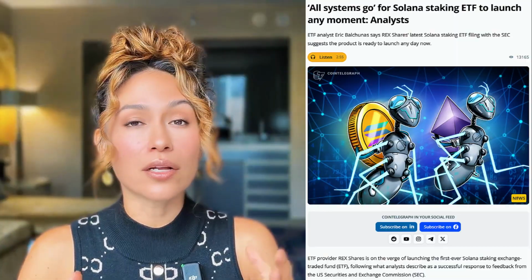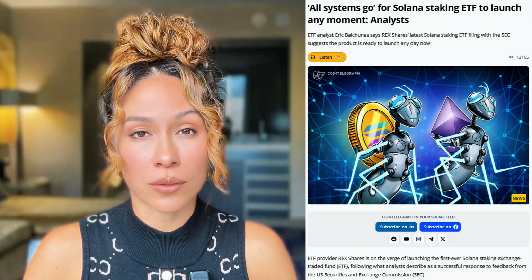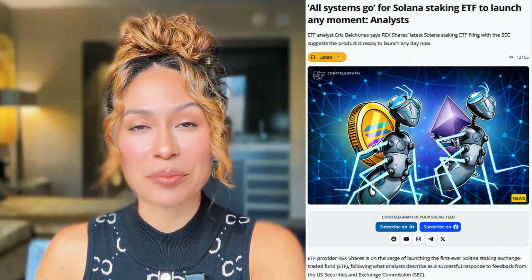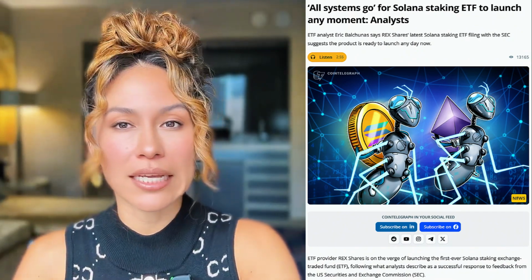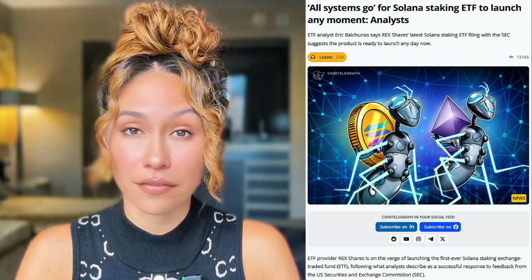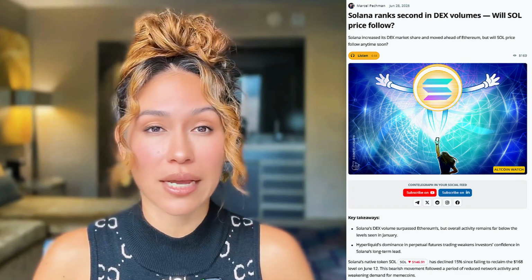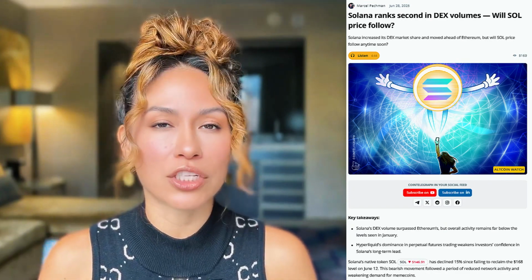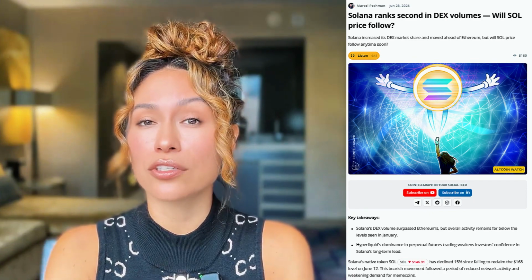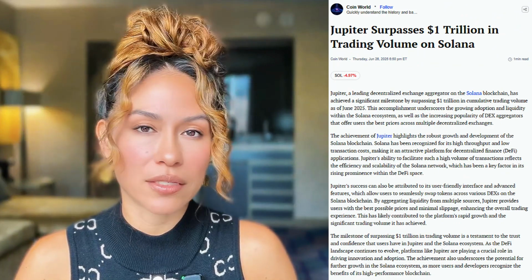So in closing, we've just witnessed a breakout moment in Solana's story. With the spot ETF and staking ETF now approved, institutional money is entering at scale and the ecosystem is growing faster than ever. Solana now handles millions of transactions every single day, leads all blockchains in index volume, and supports more than 3,200 active developers. Today, you saw exactly why momentum is building.